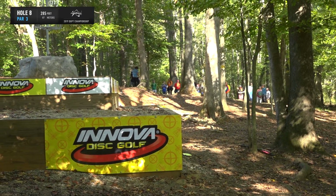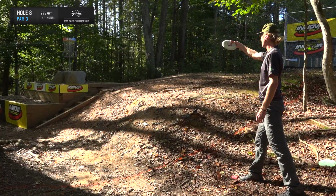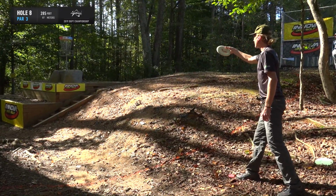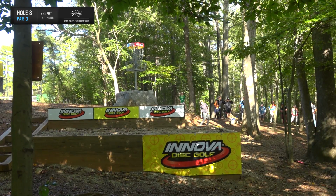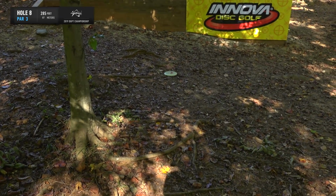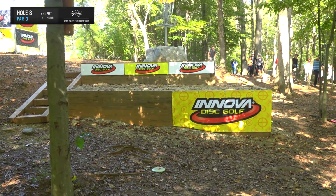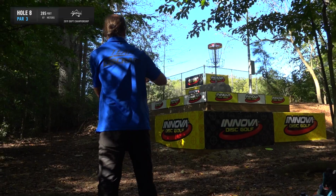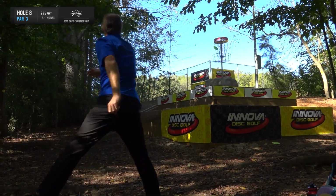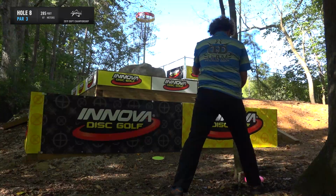Somewhat of a bad result, but very, very makeable putt from him. Just super uphill. And this is a very scary putt. It drops off pretty hard on the backside. Yeah, air ball from Paul, but really nice speed on it to where he didn't go far past at all. A very lofty putt. MJ is just so close on his putts right now. He is all over the basket.